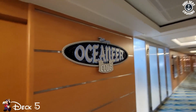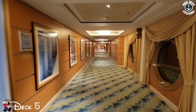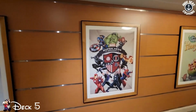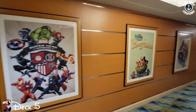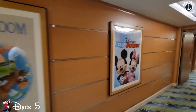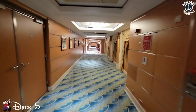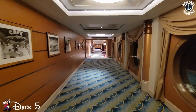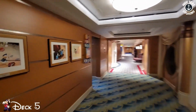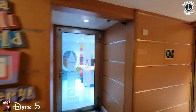So here on deck 5, you have the Oceaneer Kids Club. And they do all kinds of things in there. They do the Superhero Academy. They do the Pixie Hollow. They have Andy's room. And they have Club Disney Junior. So a lot of activities for little ones. This is the entrance to It's a Small World Nursery. And that's also here on deck 5.